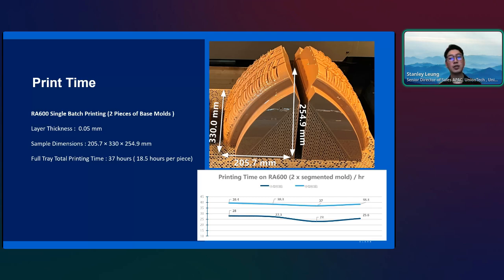The RA600 printer uses a layer thickness of 0.05, which ensures high precision and smooth surface while maintaining a reasonable print speed. For the model we are showcasing here, the dimensions are about 205 times 330 times 250. You can load 2 pieces of the base mold on the tray, and the full tray total print time is 37 hours.